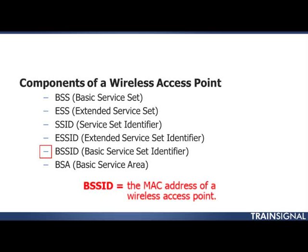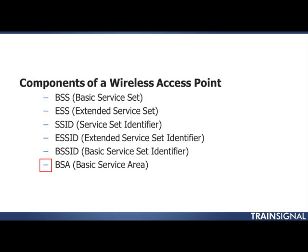Okay, so even in an environment where you have multiple access points all working together to create an extended service set, each one of those individual access points will have a basic service set identifier so that you can recognize that one access point versus another one on the same network. Now, the last term that I have here is BSA, which stands for Basic Service Area, and it is just that. It's the area that's being serviced by the access point. Okay, we'll talk in just a moment here about the placement of your access point, and the placement is very important based upon the basic service area that it's going to cover.